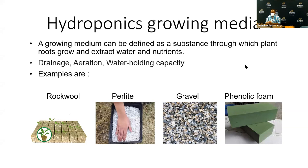But not everything can be used as a growing media, because there are basically three characteristics that any growing media must meet. One, it should drain water. If it's a substance that doesn't let water drain, it will be a problem for the plants, because the roots will rot. So the plants, as a result, will die.